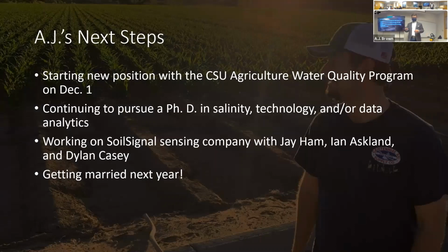And finally, my next steps: I'm going to be transferring to a new department with CSU, the Agricultural Water Quality Program, on December 1st. I'm really excited for that new opportunity as a scientist. I'm going to be continuing my PhD in salinity technology and data analytics, building off this data with the future work I described. And I'd like to work on the soil signal sensing company with Dr. Jay Ham, Ian Asklin, and Dylan Casey. But most importantly to me, at least in the immediate future, I'm getting married. Next April, my fiance Emma and I are getting married, and I'm so excited.